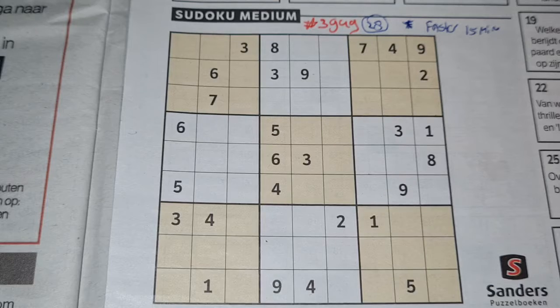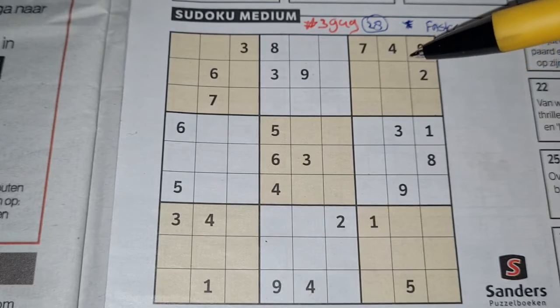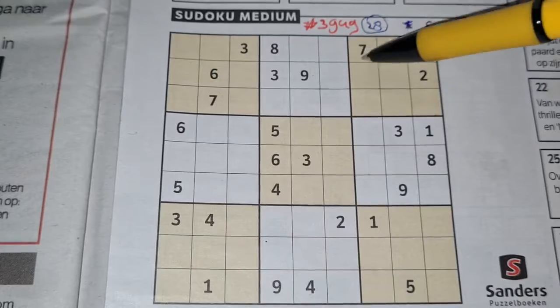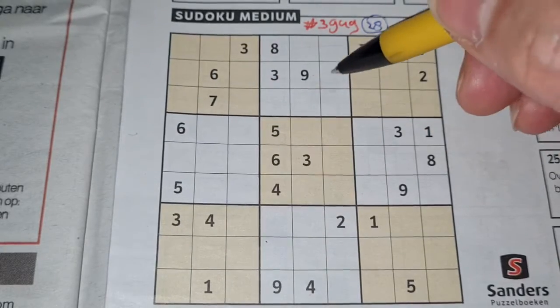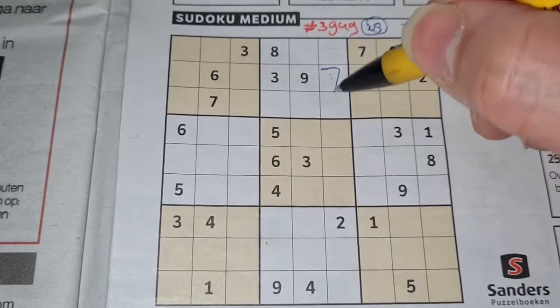Let me see. Which number can I pick? How about the 7 in the first row, 7 in the third row. So the row between, the second row, the only place left for the 7 should be there.